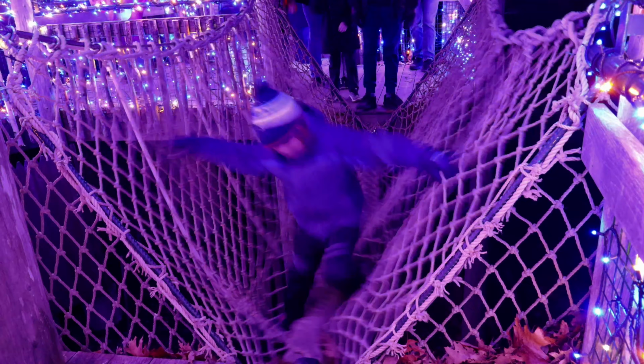The Gardens Aglow route is approximately 1 mile in length, and it takes visitors usually 1 to 2 hours to take in the whole display. Our family spent about 3 hours at Gardens Aglow on the evening that we went. I think we could have done it in 1 to 2 hours, but I was working on capturing lots of footage for this vlog, so I took my time doing that.